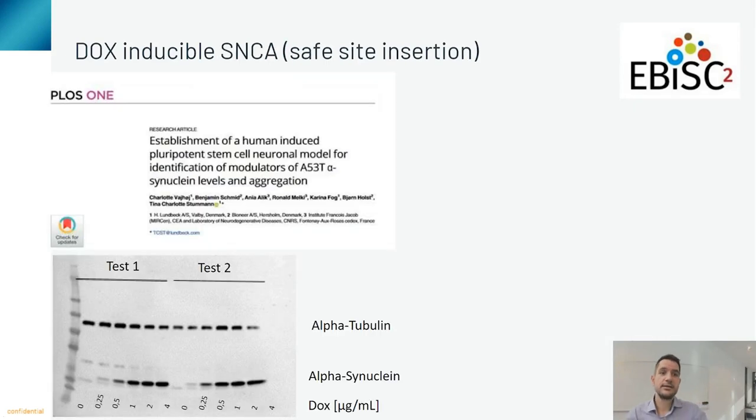Now, the last example that I would like to give is also an inducible gene, alpha-synuclein, SNCA. This is a very important risk gene for Parkinson's disease. And Parkinson's disease, on a molecular level, can be characterized by the formation of so-called Lewy bodies. And these inclusions are formed by misfolded alpha-synuclein, so insoluble, aggregated forms of alpha-synuclein. So we have generated a line where alpha-synuclein was inducible upon DOX application.